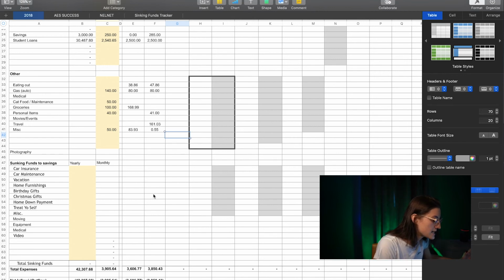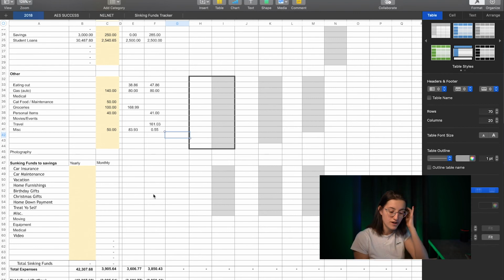$906.02. Okay, and then with the student loans, that was $2,500, and then that came out to $3,406.02. So that pretty much on its own was everything that I made as a whole, probably give or take another $100 or something like that that I made in terms of gas and stuff. So I would say roughly about $3,500 is what I made for the entire month.